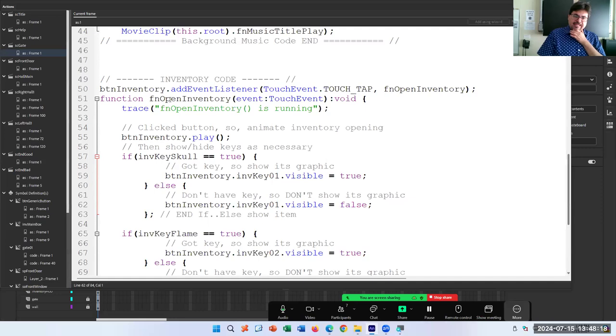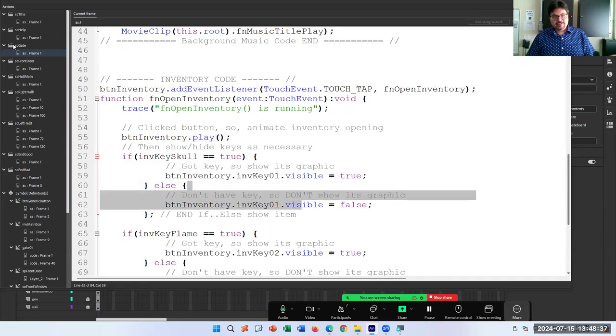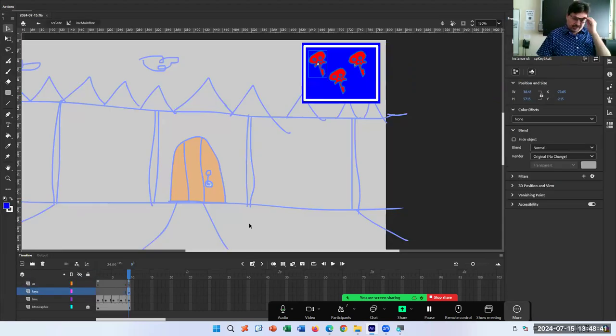This all happens at the speed of light. We're saying, okay, play the animation. 10 frames happen. On the 10th frame is when the keys exist. And we're saying hide or show the key. But since it all runs at the same time, it's saying play the animation and at the same time hide the key. Well, there's no key. It's a very complex thing.